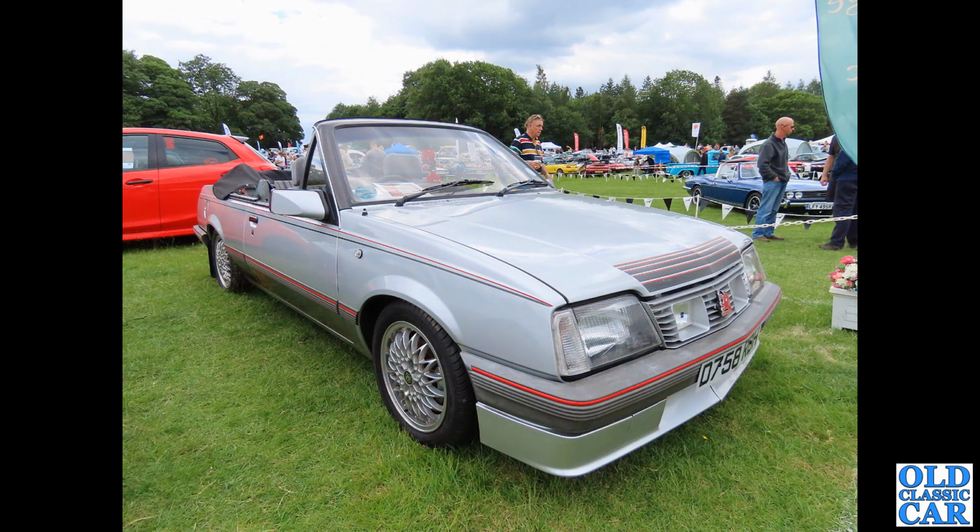And when did you last see one of these? A convertible version of the good old Vauxhall Cavalier. There can't be too many good ones of these around. This one on a D plate puts it at about 1986. Got a Triumph Stag in the background there too, just for a bit of added British car goodness.